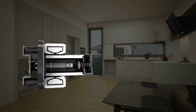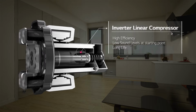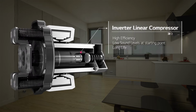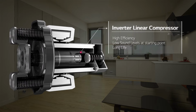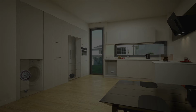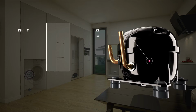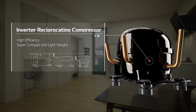The linear compressor uses a motor that produces a linear force, allowing energy to be transmitted with no conversion loss. By eliminating additional moving parts, energy consumption and noise are significantly reduced while compressor life is extended. The compact inverter reciprocating compressor can be applied to a more diverse line of products.